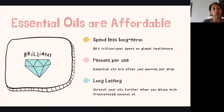So the essential oils, as we said, are affordable because when you think about it, they're so potent that when you buy that bottle, you're just using drops. You can be using 1 or 2 drops for an adult. Maybe for kids, you're using a drop diluted 4 or 5 times, so it's even less consumption than an adult.